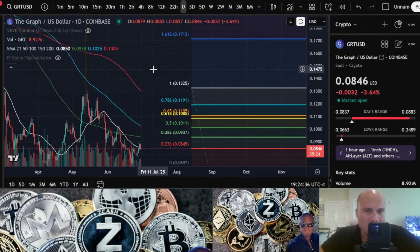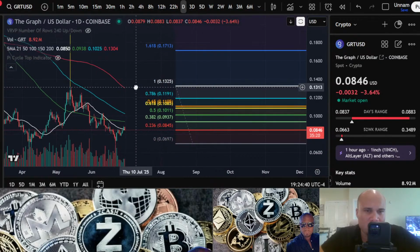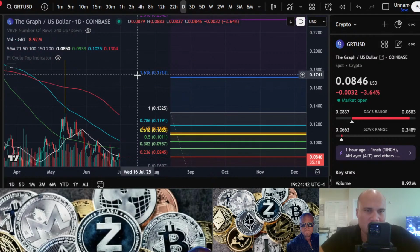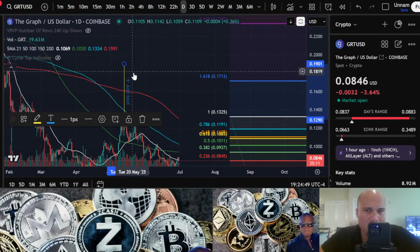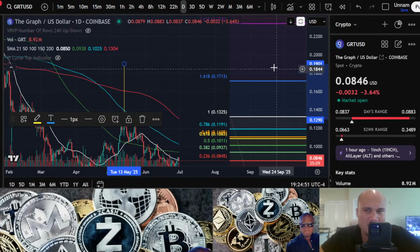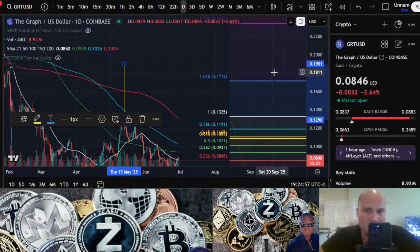But if this thing continues climbing higher, just looking at the Fibonacci analysis here, the fib extension levels have a 1.618 at 17 cents, which is similar to this double bottom measured move that we already came up with, saying this thing could possibly get up to 19 cents. So you've got a 1.618 saying 17 cents, and the measured move from the double bottom saying 19 cents. That could be your long-term take profit target.